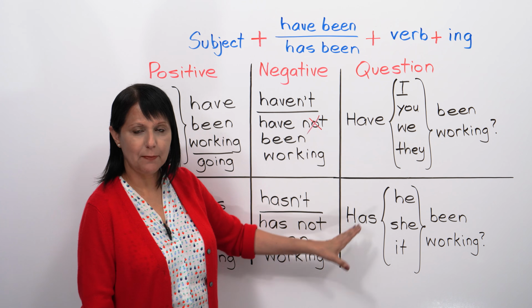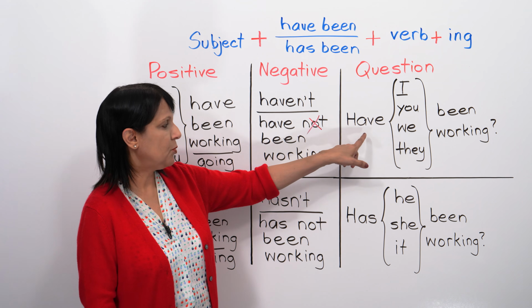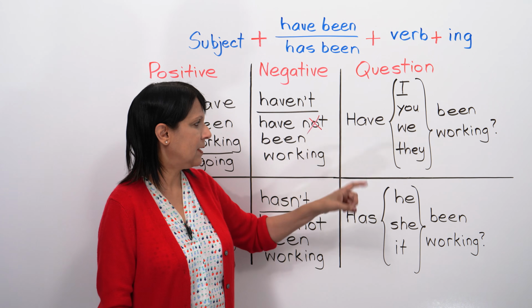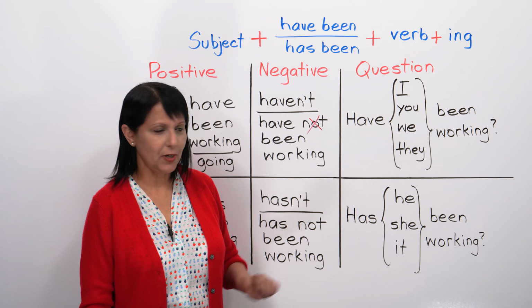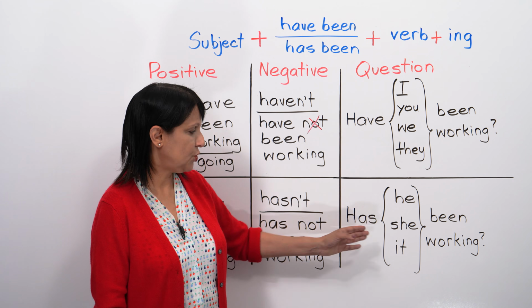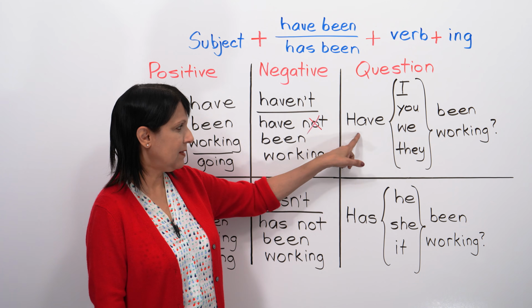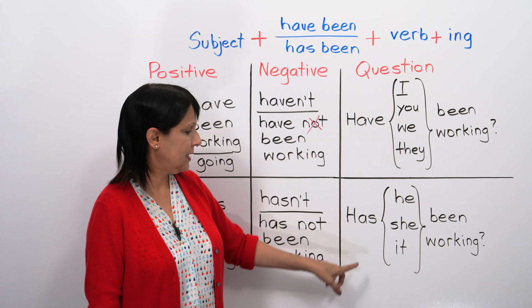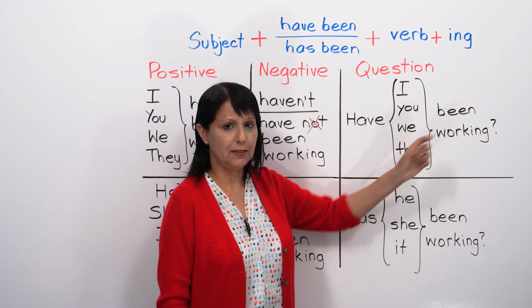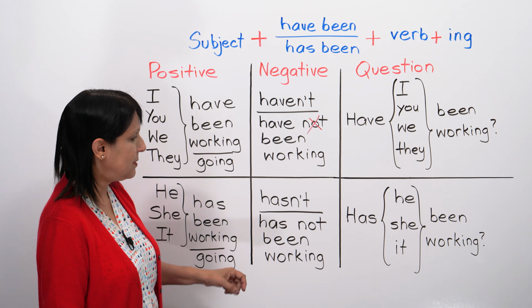Next, let's look at what happens when we form a question. This is always a little bit trickier, so be careful. So here, first we have have. Have you been working? Have they been working? Right? It's the same for everyone. Has he been working? Has she been working? Has it been working? Okay? So again, the have with I, you, we, and they, and has with he, she, and it. And we still have to have the have and the been. You see that everywhere. Have been, has been, okay?